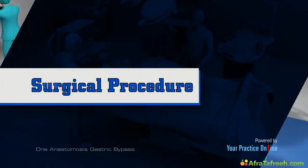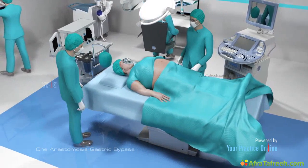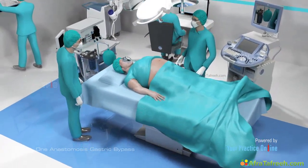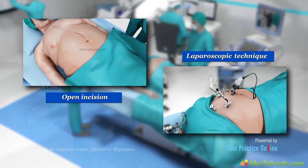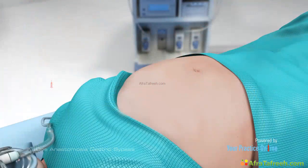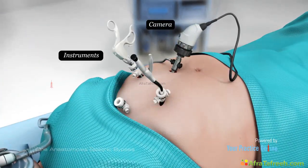Surgical procedure. One anastomosis gastric bypass surgery is performed under general anesthesia. The procedure may be performed by making an open incision or using a laparoscopic technique, which involves making 3 to 4 small incisions through which a camera and special narrow instruments are introduced.